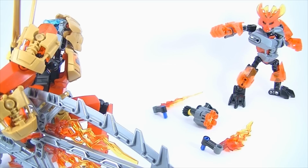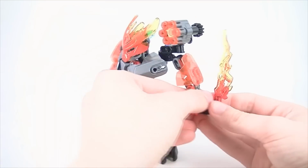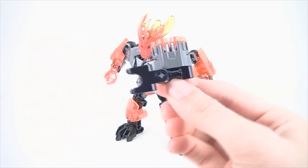Last but not least, as an advertised feature, each of the protectors are able to bestow their armaments on their respective Toa to give them sort of a powered-up mode. From the protector, you're gonna need his fire swords, and his shooter, but you won't need the ball joint that attaches it.